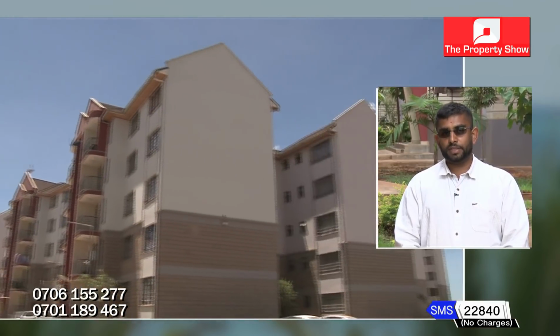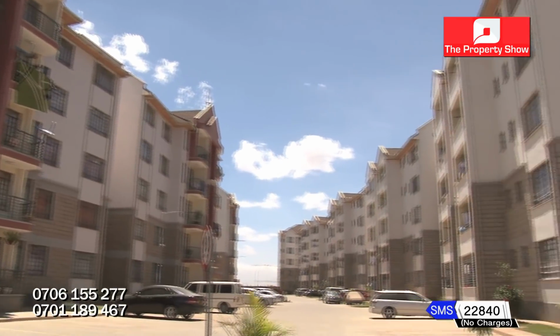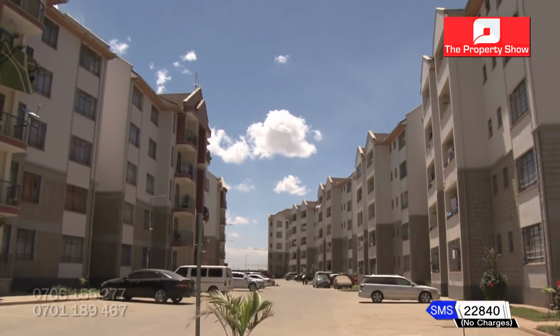They are not that difficult to deal with. They are flexible, plus they have banks which are working with them and they help in financing as well. We didn't encounter any challenges. It was really good working with them, and it was an easy process. It's a good investment and it gives you good returns. Real estate is a good investment, and you should consider putting your money in it.